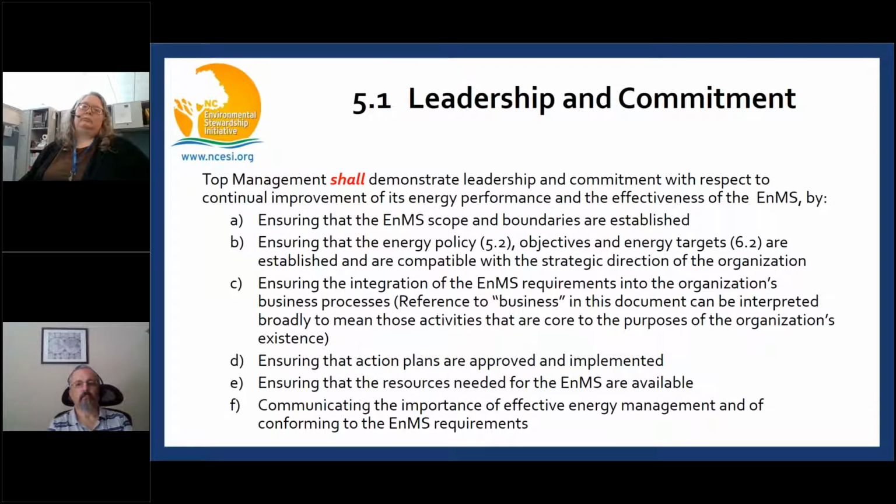Top management must ensure that the resources needed for the energy management system are available, right? So resources is people, resources is time, resources is money, resources is sending folks to training, resources is buying equipment, all of those things. Because top management are the folks that control the purse, right? Either the top management at your facility, or if you're in a corporation, it's the top management at corporate.